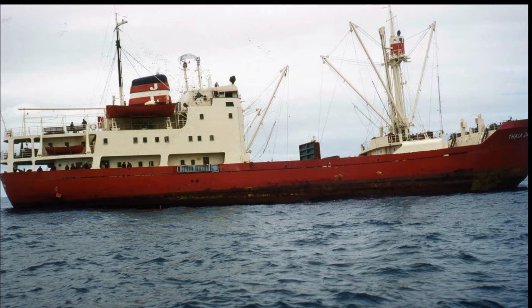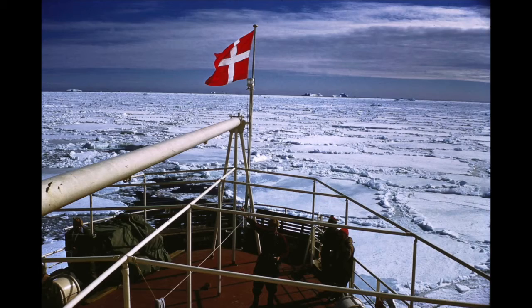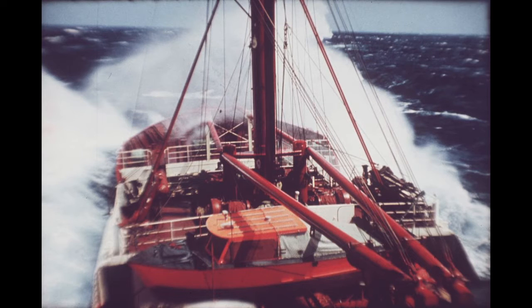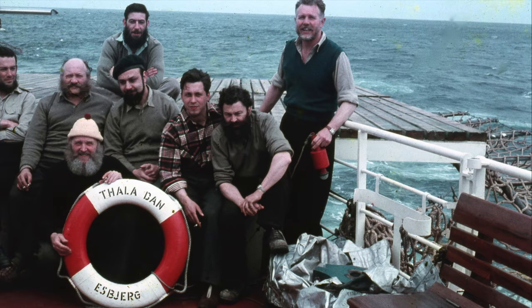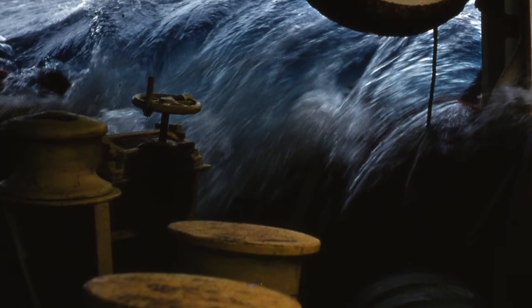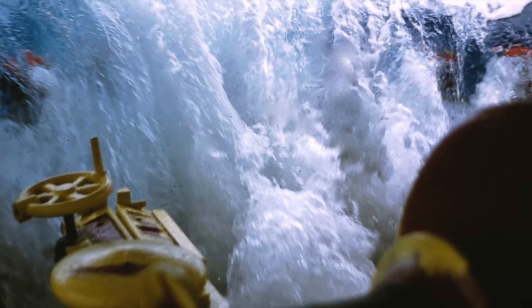Icebreakers are built so that they climb onto the ice and break the ice. And because the bow is round, they roll about 7 times a minute in the open water. But once in rough water, and I'm talking about the roughest ocean on this planet, it didn't affect me at all. At times it was very, very scary, but I didn't get seasick.